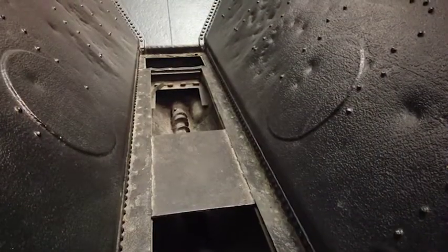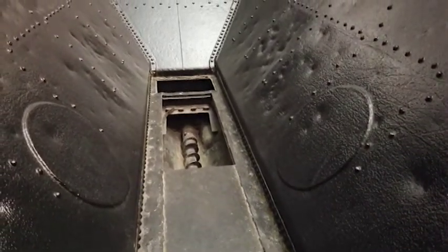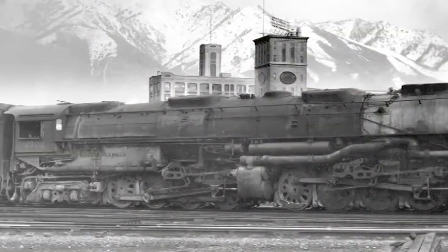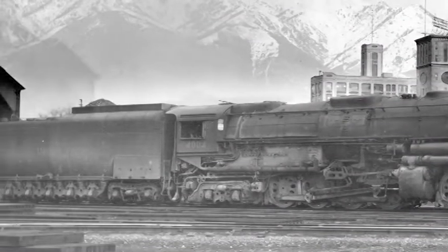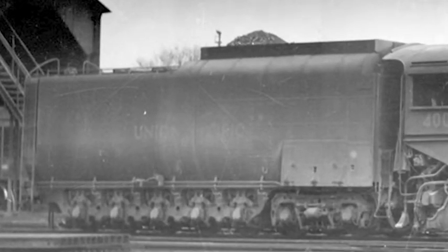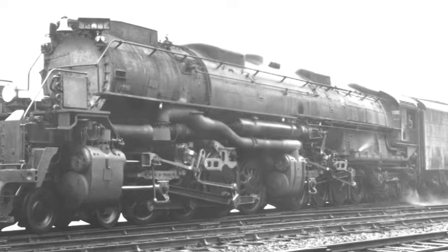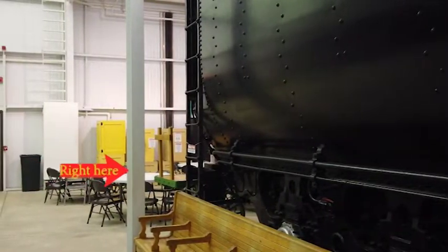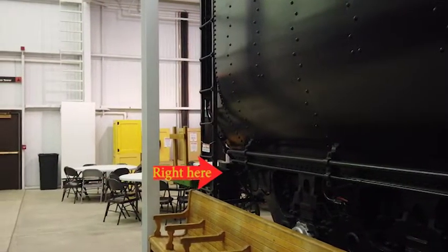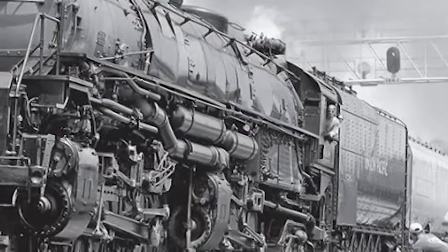The tender, or coal car, right behind the locomotive isn't the original one that was built with number 4017. When a locomotive needed major service, it was separated from its tender. They each went to a different shop to be worked on. Maintenance on the tender usually took less time. When the tender was ready, it was attached to whichever locomotive needed it. If you look at the small builder's plate on the right rear side of the tender, you will see tender identification 25-C-404. This tender originally belonged to Big Boy number 4023.